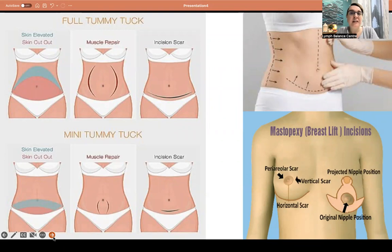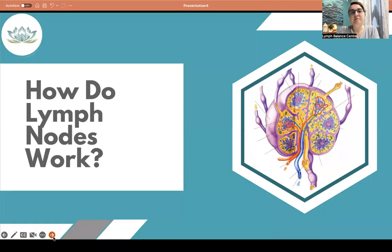So if we do a lift, if we do a tuck, if we do a part of the skin being removed, like somebody who's having an apronectomy, having part of the abdomen removed because they've lost a lot of weight and they want to take that excess skin that's coming down over the abdomen and remove that, that's going to change the way your skin drains. And so that's one of the things that I love about being a therapist, is that we get to go and find which way your body is draining and getting the best movement of fluid.